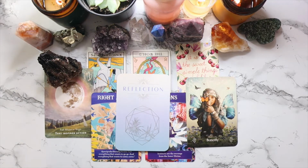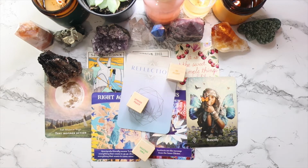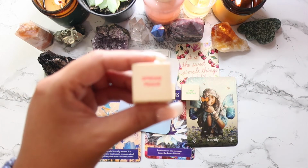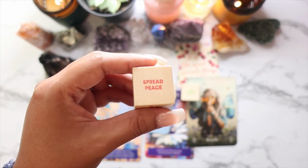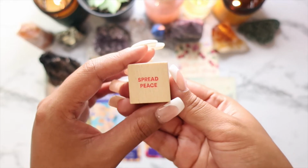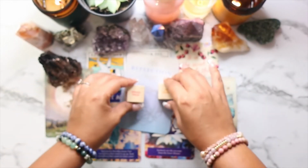Ooh, you know what? For those of you who stuck around, let's go ahead and roll your mindfulness dice. I usually roll two, but three came out. The first thing says, spread peace. So what can you do today to spread a little bit more peace? Maybe that's letting somebody cross the road. It can be as simple as that.